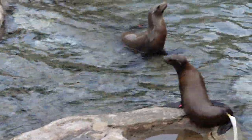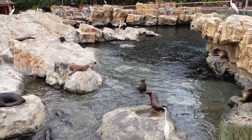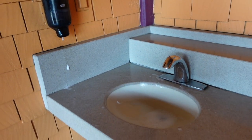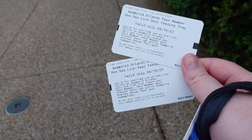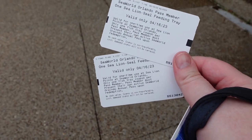All right, so here we go, guys. We're gonna go get our feeding tray so we can go ahead and feed them because this is so cute. Okay, and then back in the corner, they do have a hand washing station. So we're gonna wash our hands before we feed them. Alrighty, guys, so our hands are all washed. We're heading over. I got two feeding trays, so both my girls will be able to do this.